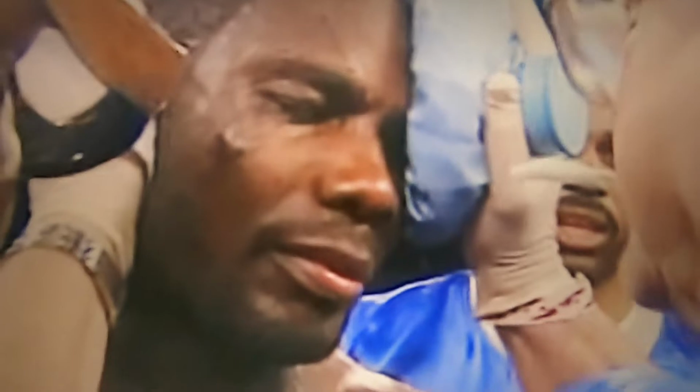The doctors. Yeah, that was a good call. He had to stop that, man. But that was a knot. That was a knot, man. That thing looks like it's traveling all the way to the back of this man's head. Rahman said something to the effect that it was affecting his eyesight, and that's why they stopped the fight. Harold Letterman, your take on this?